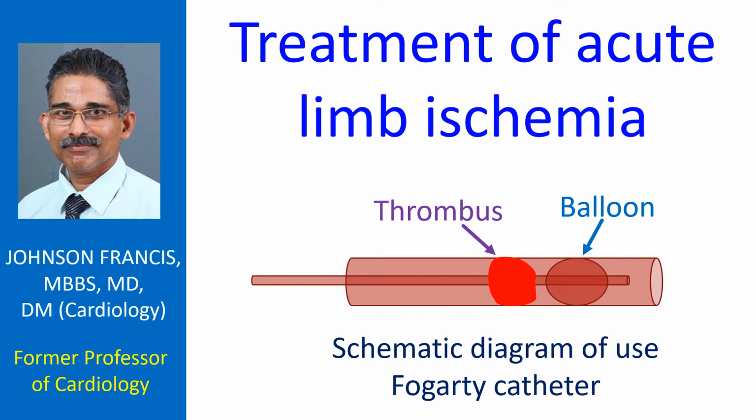Acute limb ischemia is a rapid decrease in the blood flow to the limb either due to occlusion of a peripheral artery or a bypass graft. Prompt treatment is required to save the limb as well as life. Important reasons for acute limb ischemia are embolic occlusions and thrombosis of the blood vessel.